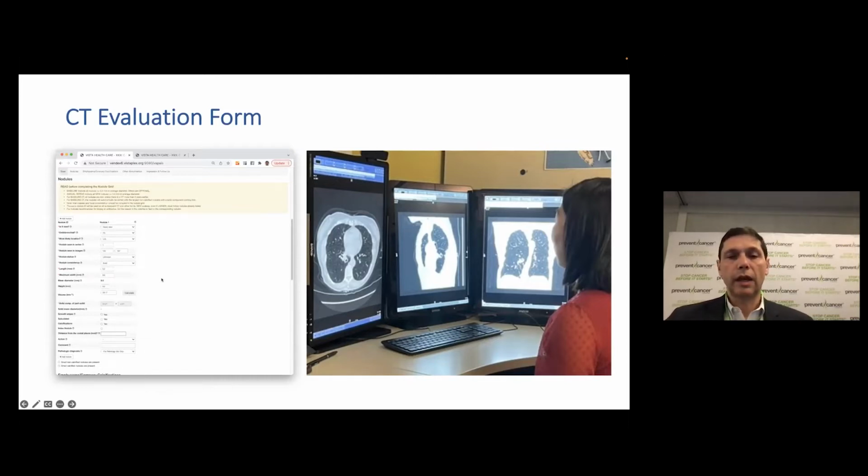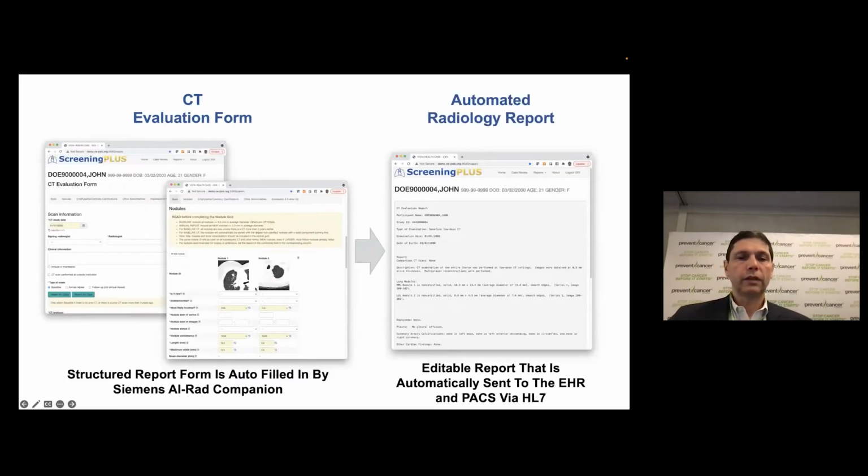Again, the AI can do that. So this is an example where the AI has filled it out. Everything in yellow is the AI. And we've even given a thumbnail to show you what the AI found, what the measurement is. You can quickly review it. And again, press a button and you've got a report, and the radiologist can go edit that.